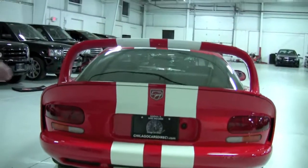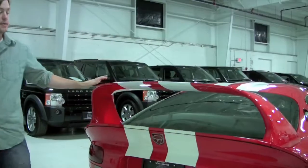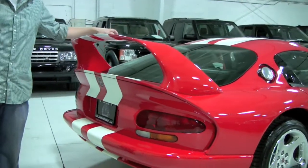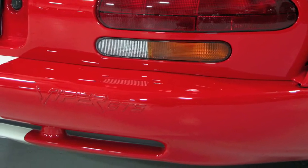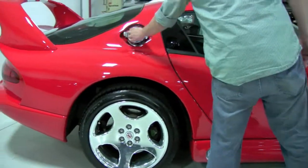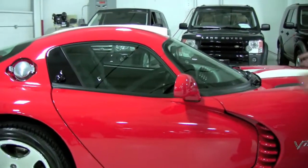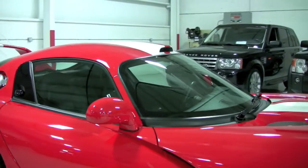This is the Hennessy style rear wing. They say this is very functional at the 180-plus mile an hour mark, which is why you see a lot of the high horsepower Vipers with a very similar wing, if not the identical one. There's Viper GTS badging on the lower part of the bumper, and the passenger side follows suit. You can see the brushed aluminum fuel cap here, and also the added roof scoop, not necessarily functional, just for design. The passenger side is uniform, just like the driver.